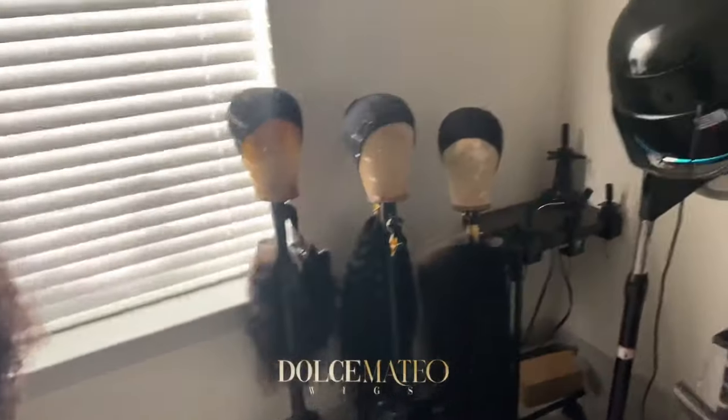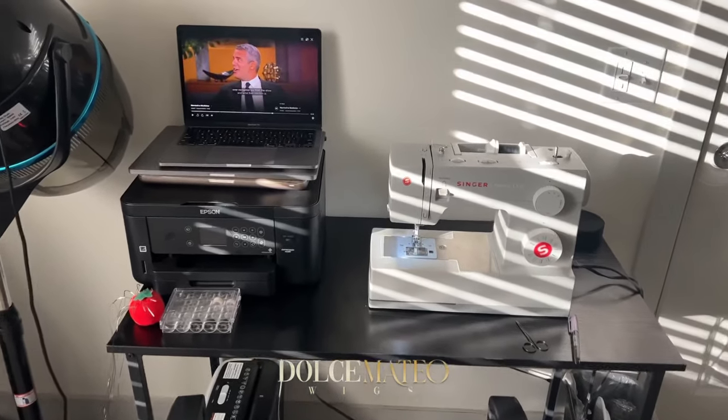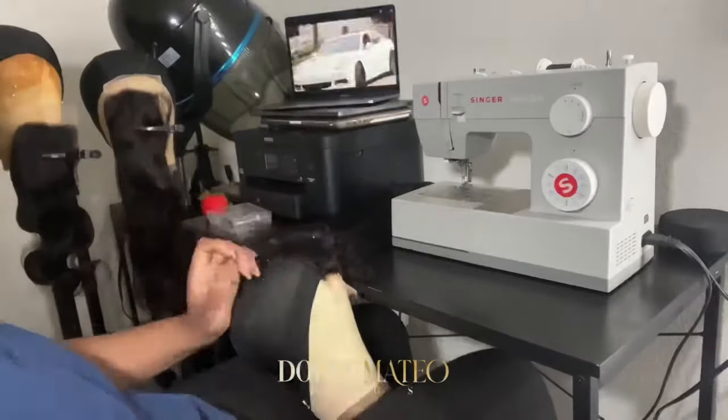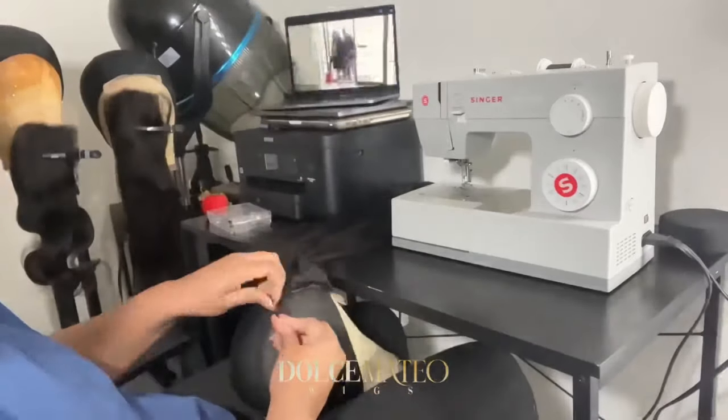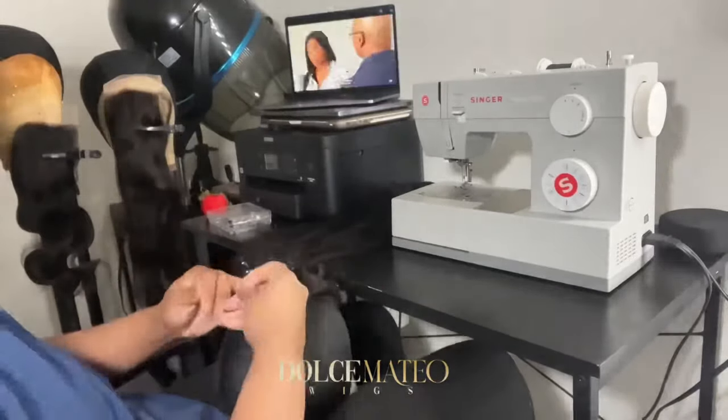So I'll come back once I've done a little something just to give you all an update. In these clips, I'm pretty much showing you all how I sewed the lace closure down onto the wig cap prior to actually constructing the wig.